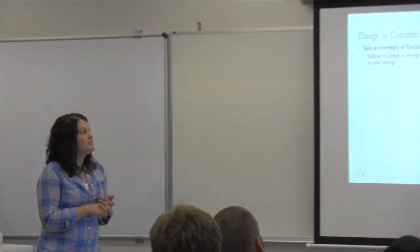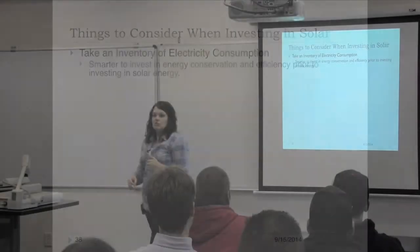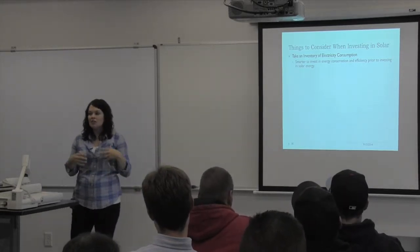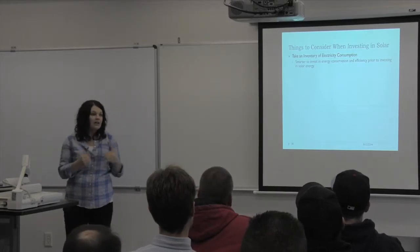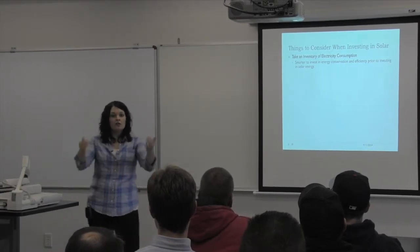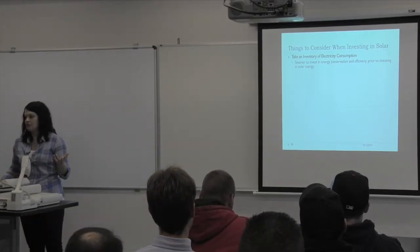So my last slide here is just some things to consider if you are interested in investing in solar. The one thing that's most important, I hope if you talk with a contractor, is the first thing that they say to you: you need to take inventory of your electricity consumption. Because it's smarter to invest in energy conservation and efficiency prior to investing in solar energy. So if you have a washing machine at home, or a dryer, or an old refrigerator, it would make more sense to upgrade to a more efficient appliance prior to investing in solar energy. But if after you take your energy inventory you realize you have it down as low as possible, that would be the next smart step, to invest in alternative energies.